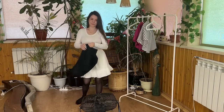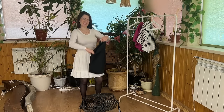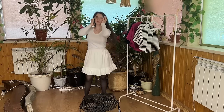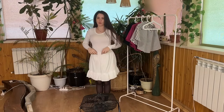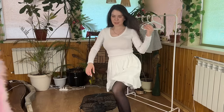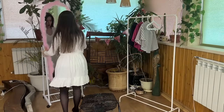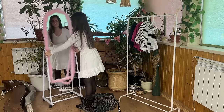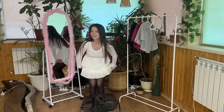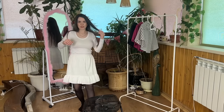Okay, I hope I put it on correctly, because I don't see myself. I thought something was missing and now I get what exactly, where is my mirror? I just need my mirror because I should take a look at myself and decide if it's going to suit me or not. Okay, much better. All right, I should make it all neat.